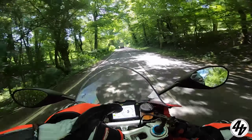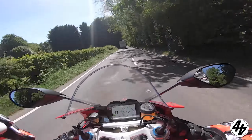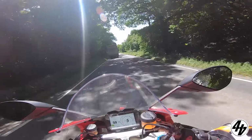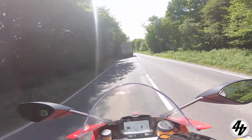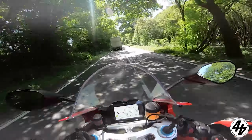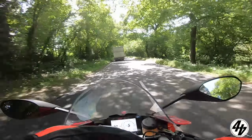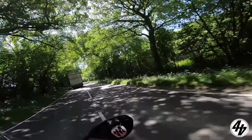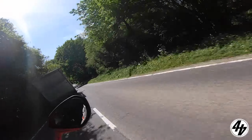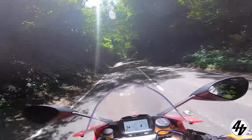I'm not going anywhere near race mode, by the way, because it's just pointless. These roads are so bumpy. The throttle response is too harsh, so I'm more than happy in sport mode. And again, being the electronic Öhlins suspension system, when you change modes, it automatically adjusts the suspension as well. These changes make more sense for the road than they do for the track.